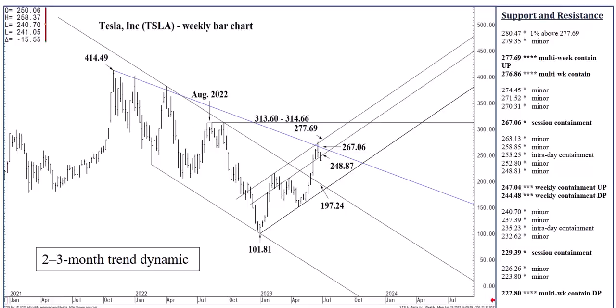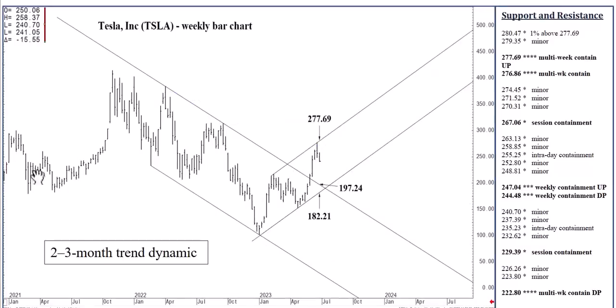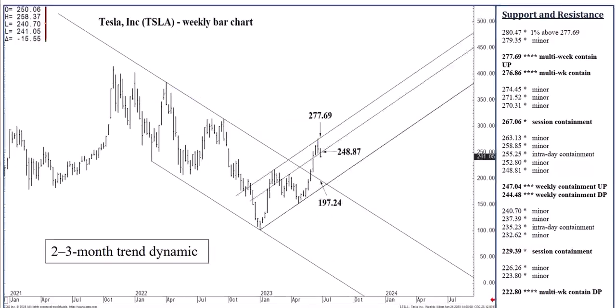But on the way up, as you're well aware, I have this channel top pegged at 277.69, and it was and is a formation that can contain monthly buying pressures, possibly into later summer, as I've been saying, and we are now coming off of this level, 277.69. So I'd mentioned after testing this 277.69 channel top, this market may fall all the way back into the 197.24 region within a month or two of testing 277.69.